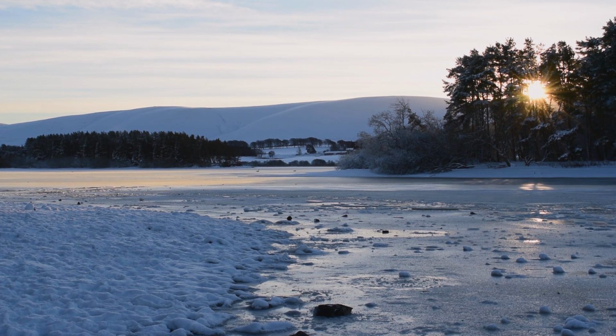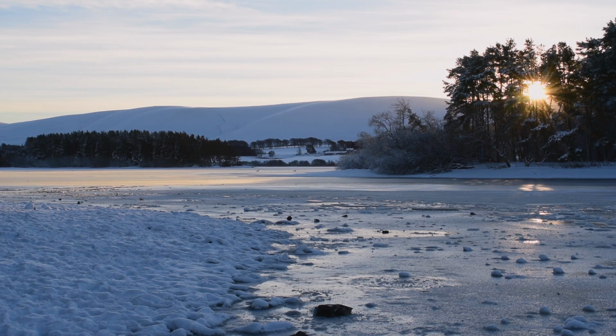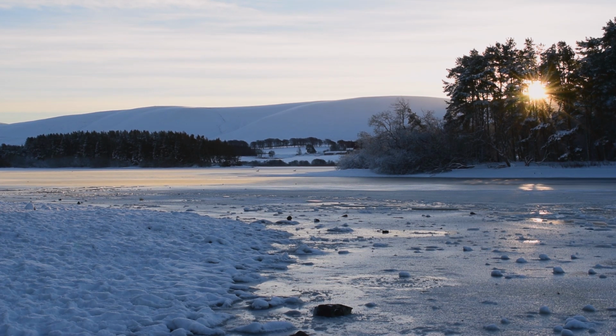I'm just trying to use the edge of the loch leading you around again. The sun's shining across the loch on the other side there, just adding an extra bit of dynamic to the scene. So I think it's quite nice. We've got a lot of nice things going on in the composition here.